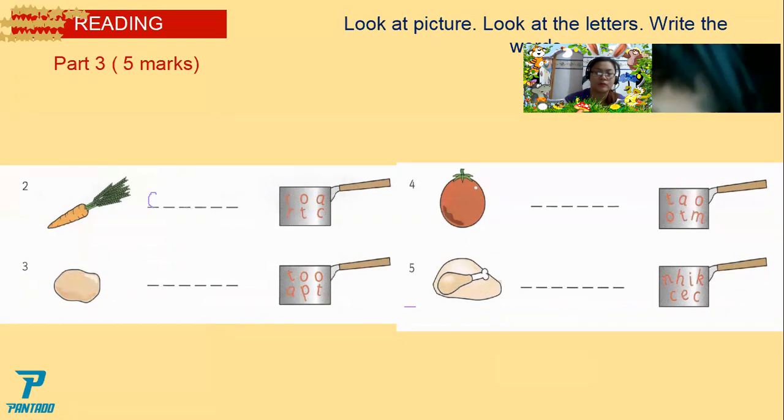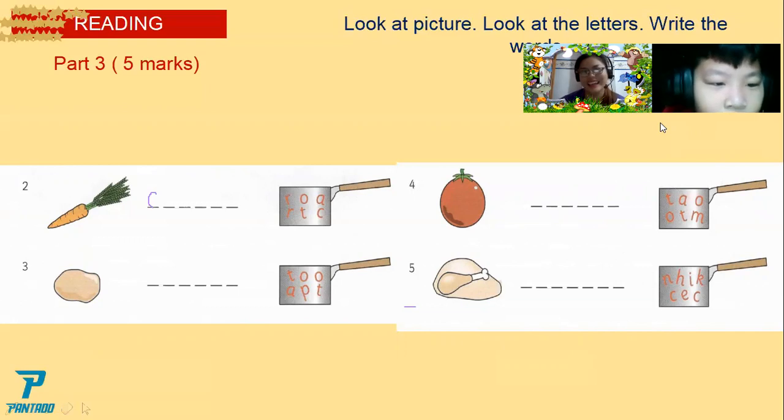Next, what's the next letter? Ka. Car. I don't know how to say it. R next. Okay, another R again. Ot. Okay, very good.